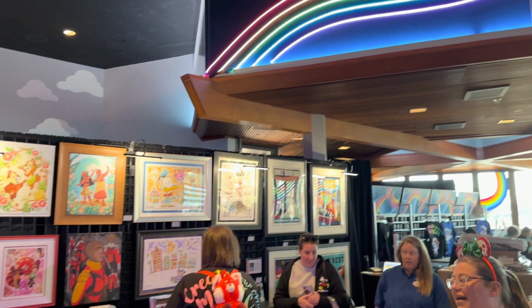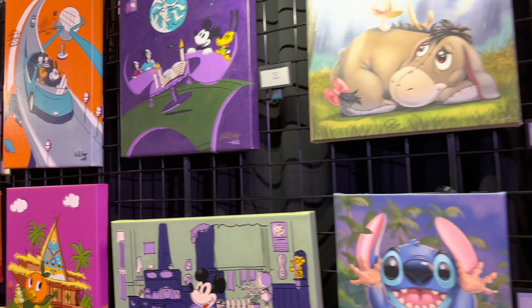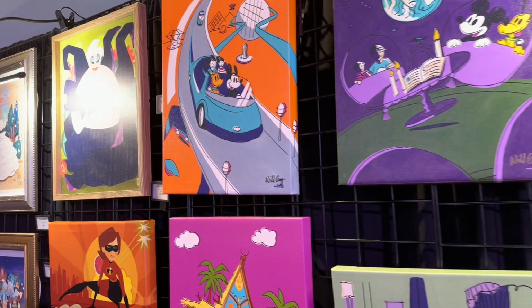There's also a gallery inside. Wonderground has their gallery here this year. So if you loved some of that art you saw on the wall over in World Discovery, you can actually purchase it here at the Wonderground Gallery. Well, we've got a lot to go check out. Let's head inside.